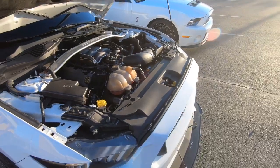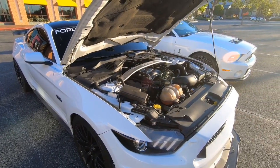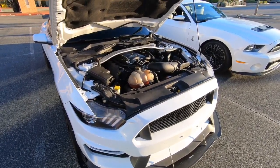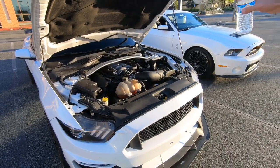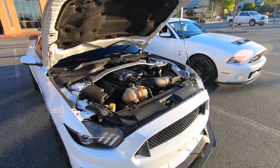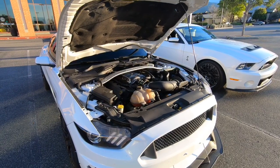I put Cook's 1 7/8 inch non-catted long tube headers on it with the mid-pipe delete and carbon exhaust. I used to have the Magnaflows. After the mid-pipe delete, I had just the Magnaflow competition exhaust in the rear end, and it sounded really good with my original cats and headers on it, but I wanted a little bit more power and sound out of it, so I put the Cook's long tubes on it with the mid-pipe delete.